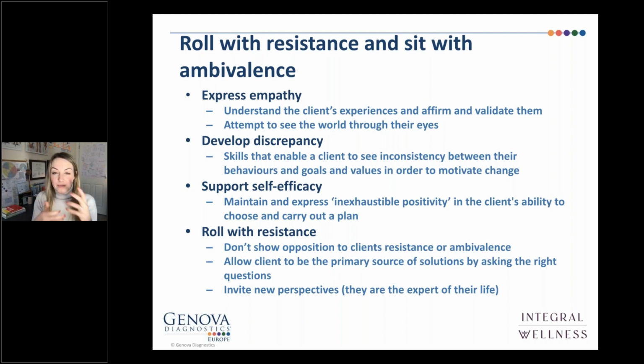But when these moments arise with your clients, I want you to think about these few things, which is to make sure that you express empathy and actually affirm and validate that you understand why they're finding something hard, and that you can appreciate. Sometimes it's not a case of understanding, maybe it is, but it's appreciating that this is difficult for them. You can hear it in their voice, you can see it in the tension in their face. It makes sense as they're talking about it.